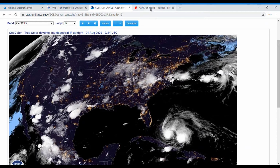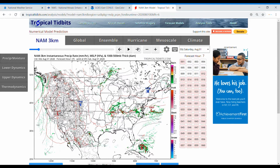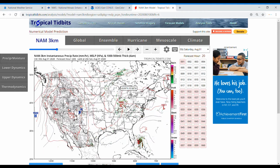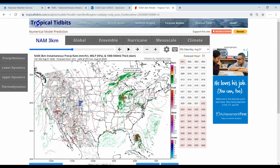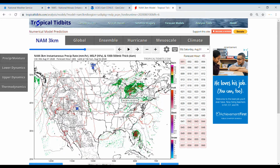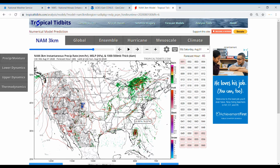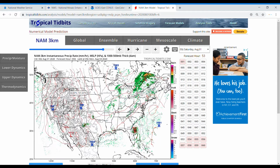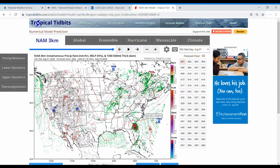Now let's move on to the NAM 3 kilometer model. We're going to be tracking two storms, this storm and Isaias. So as we move through, we're going to see this low pressure continue to move north and east, kind of merge with this area of rainfall, and start to move into Canada. That brings along with it some thunderstorms on the south side, as well as on the back side a little bit as well, and that eventually moves through. But then you have another round back here.